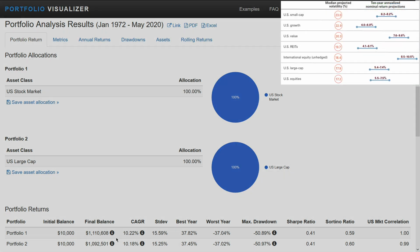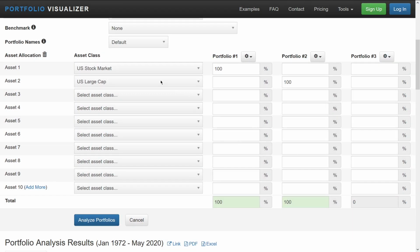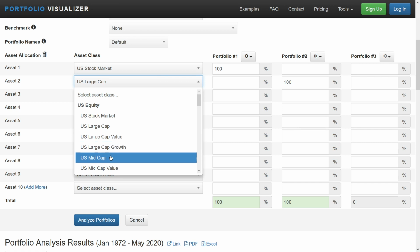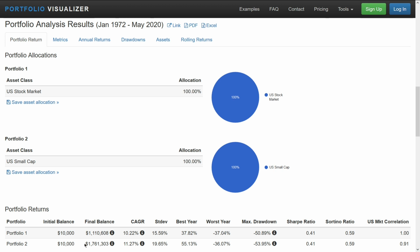Now, if we compare the US total stock market to, say, the more volatile asset class such as what Vanguard predicts to be the US small cap, we get a totally different return. Let me change this to US small cap and hit analyze here. What we get then is that small cap, again for about a 50-year time frame, which is a very, very long time horizon, returned over $1,700,000. That's quite a bit more than the total US equities. So in this case, the higher volatility of the small caps and holding them for a very, very long time paid off and gave us better returns.